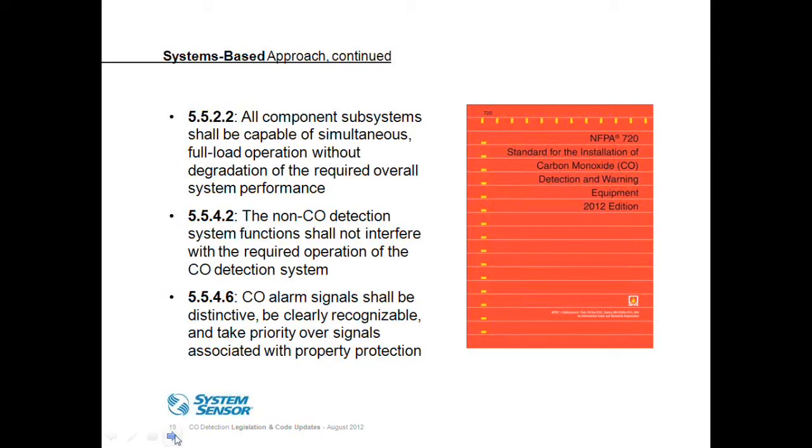Also, the CO alarm signals, that's the audible alarm signals, shall be distinctive, clearly recognizable, and take priority over signals associated with property protection. Of course, a fire alarm signal will almost always take priority over an audible CO alarm signal. Now, it's also important to point out that the Temporal 4 CO audible alarm signal is a notification signal only. It's not an evacuation signal like the Temporal 3 fire alarm signal. Many people get that confused as well, but it's not a building-wide evacuation signal. It's only a notification signal. Also, if the CO detection system is combined with a fire alarm system, the secondary power requirement shall comply with both NFPA 720 and NFPA 72.